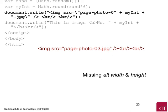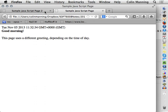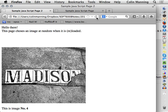And so it means then that when the page loads, you'll get some randomness. In this case, we have pictures of New Orleans before the sea came and took lots of it away. And so here it's displayed. I've also put in other code just to say what number image it was. So this would have been page photo 04.jpg.